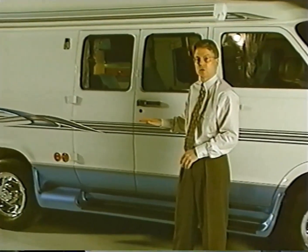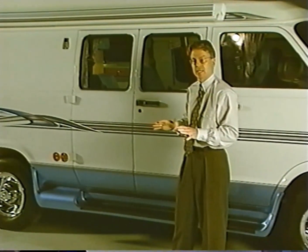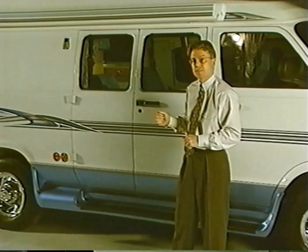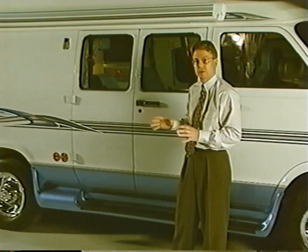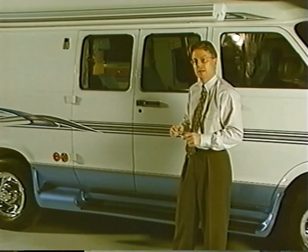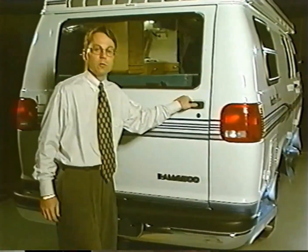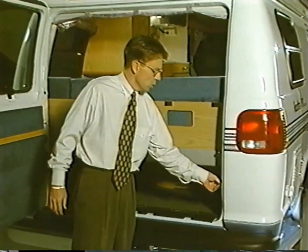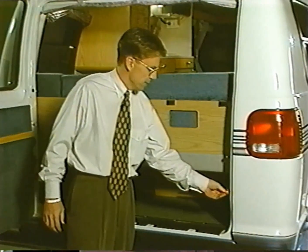The water tanks are located below the floor and between or near the axles for better weight distribution and handling. Also, by being below the floor, you maximize your interior storage space. The water tanks are quite large. They total over 75 gallons between the fresh, gray, and black water tanks. Now let's go to the back and I'll show you how you fill the freshwater tank. The freshwater fill is located behind this door. Not only does this help minimize exterior clutter, but also ensures that nobody tampers with your fresh water supply.